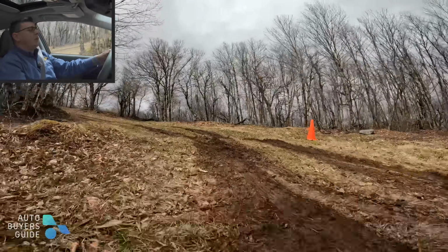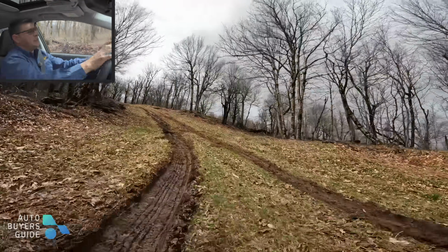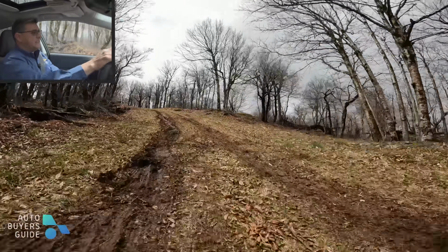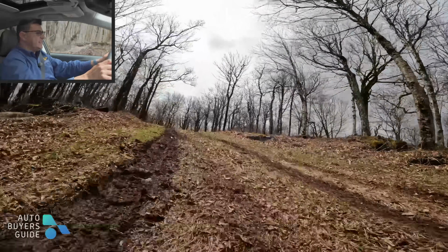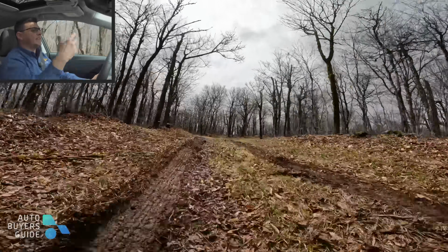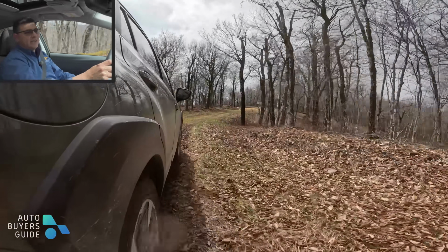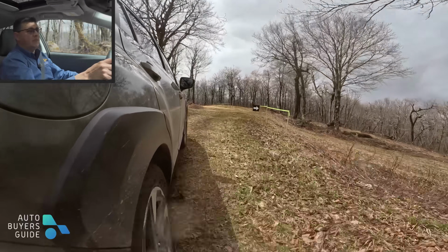If you want something with a bit more pep, there are turbocharged options in this segment, most notably the Jeep Compass, which is going to be the most direct competitor to this. On this muddy surface right here, you can definitely see that the traction control is kicking in. We're allowing a lot of wheel slip in this mud mode to help us get up the hill. A lot of people don't realize this, but in mud, you really want the wheels to spin up to eject the mud, so that way you have improved traction.